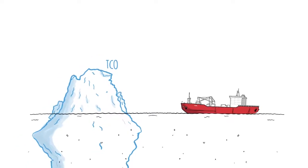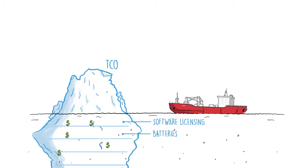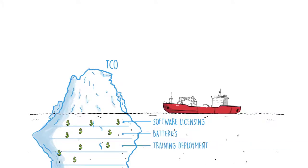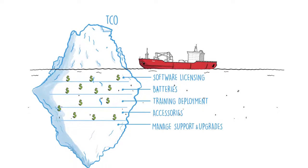Beyond the initial purchase price, you may discover the need for software licensing fees, batteries, training and deployment costs, or add-on accessories like scanners, cases, and other tools that your workers need to do their jobs efficiently. Not to mention ongoing maintenance support and upgrade costs.